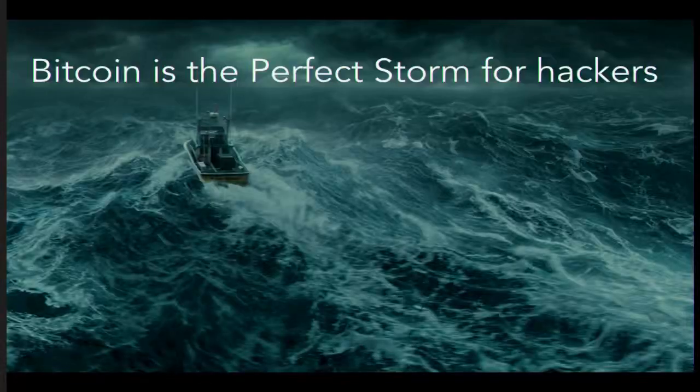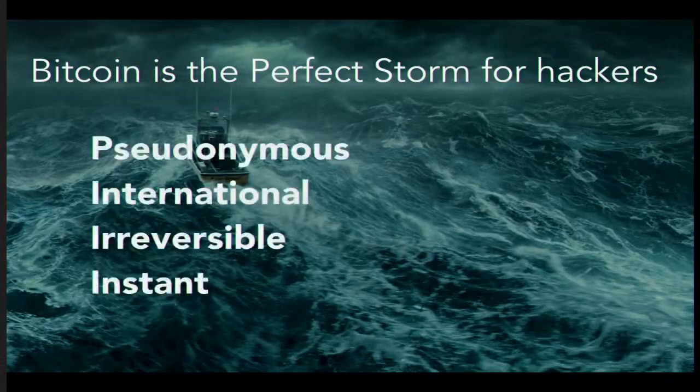The first thing to know here is that I consider Bitcoin the perfect storm for hackers. The reason I say this is Bitcoin has certain characteristics that make it very easy to extract value once you're in a network. A lot of times a hacker might gain access to a network, but it might not be obvious how they can extract that value. Sometimes it is obvious, it might be credit card numbers, sometimes a database of user data, it might be a bit more complicated. With Bitcoin, it's very, very easy because it's pseudonymous, international, irreversible, and instant. Basically, the moment they have access to those private keys, that Bitcoin is gone, and that Bitcoin is overseas.